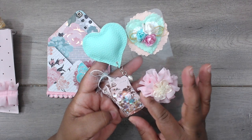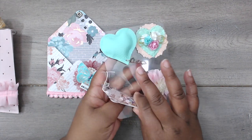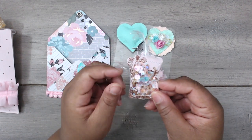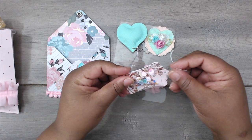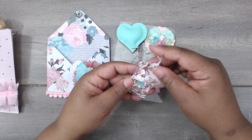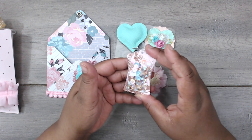Super pretty. Over here she made a sequins shaker tag. So take it out. Yay. She has it with tulle at the top, so you can do to-from on anything. And there's some trim at the top. I love the sequins mix that you used. Super pretty.